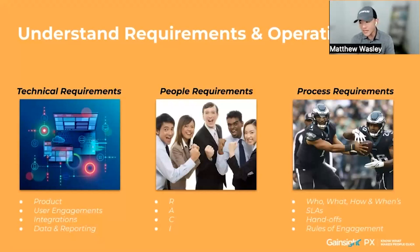Technical requirements also encompass things like understanding integrations needed with other technologies such as Salesforce. And obviously, data and reporting is an absolute must so you can actually track user behavior for progression between stages and understand where users are getting stuck, and also understand things like attribution to revenue from your PQLs.